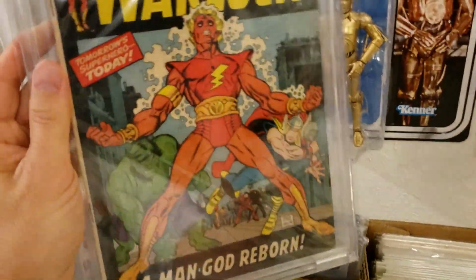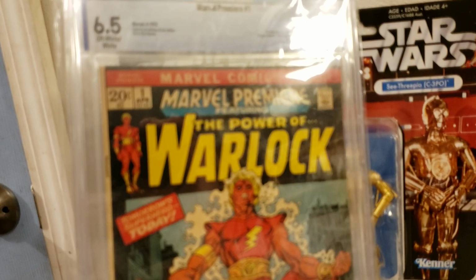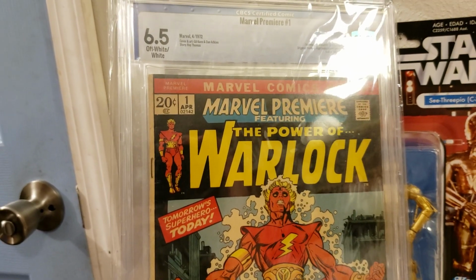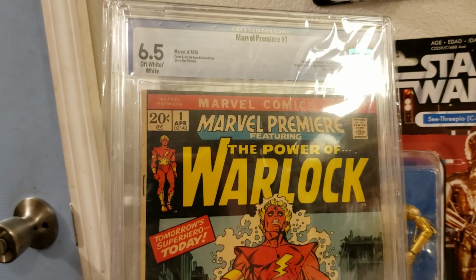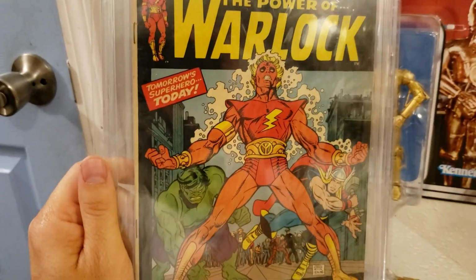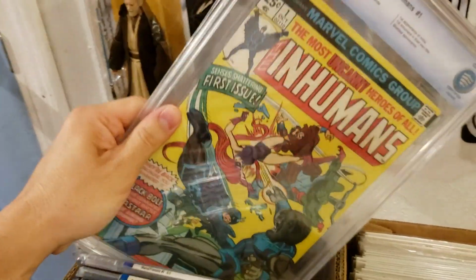So we have the Power of Warlock, which is the first appearance of Warlock, technically. You know, Adam Warlock as Warlock, this is the first appearance. The first appearance of him was in the Thor book that I just showed off. And then, of course, we saw the Cocoons in the Fantastic Four books, 66 and 67. So this is 6.5. Pretty darn good book. I pulled the CGCs out of their plastic because they just look so crisp. I still have them. I'll put them back in at some point.